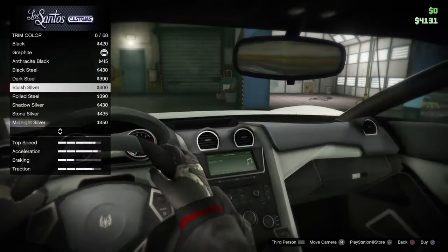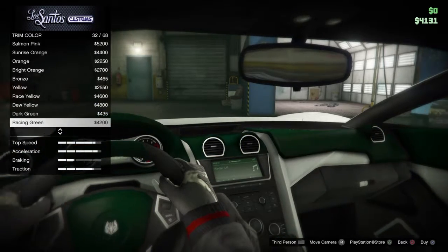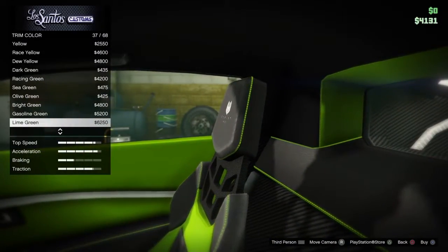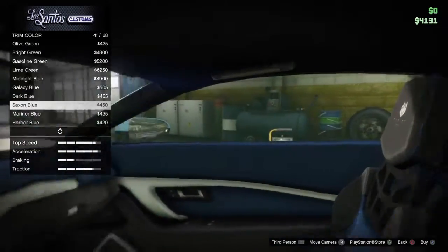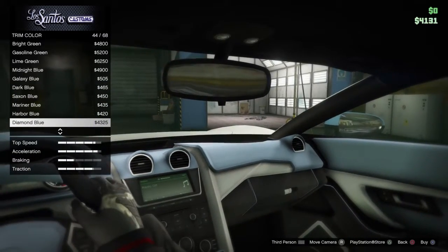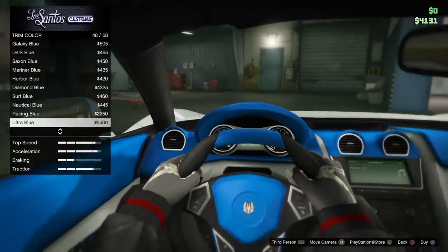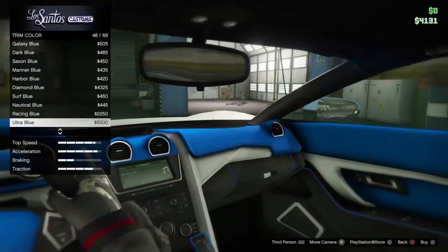Right, trim colour. We want to change this, don't we, for a fact. We've got $4,000, so. Oh, damn it. That looks pretty good on the chairs, though, doesn't it? Saxon blue. Not really. Diamond blue looks nice. Oh my god, how are we flipping 200? Ultra blue, yes. Damn it, we've got. Race blue? Yeah.